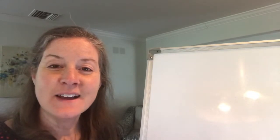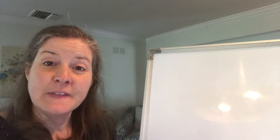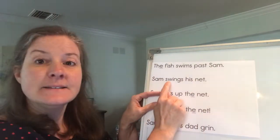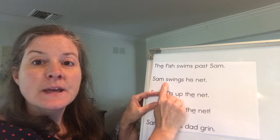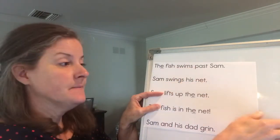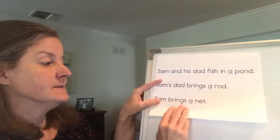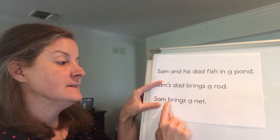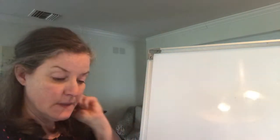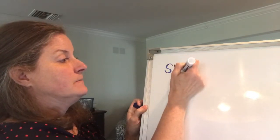There are two different consonant blends that we're going to focus on today. Both of them were in the story that Miss Hales just read to you. The first one is SW, as in the word swings and the word swims. And the second one that we're going to learn today is BR, as in brings. Okay? Alright, so the first one we're going to do is SW.